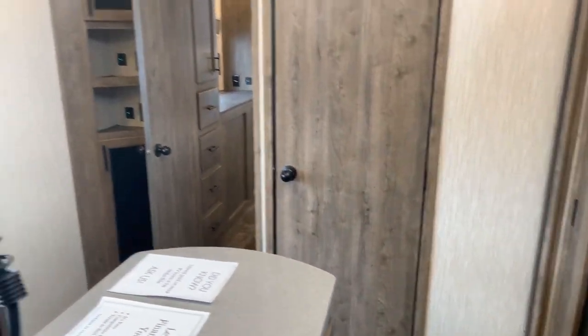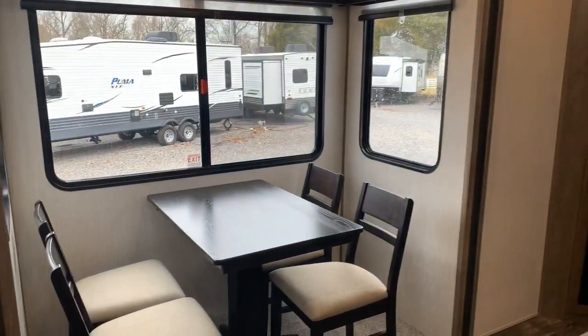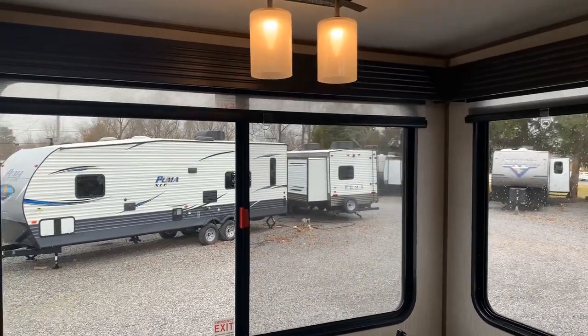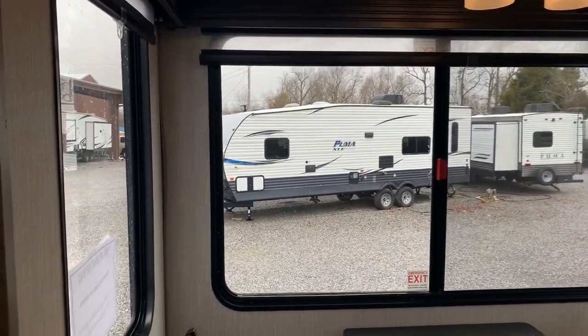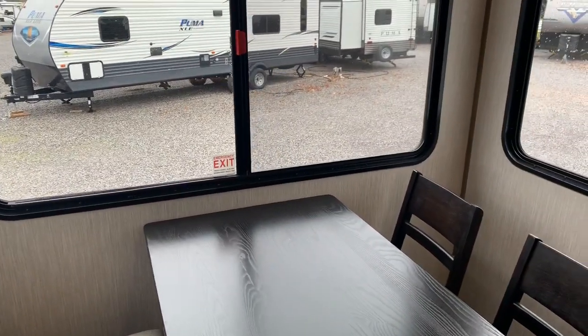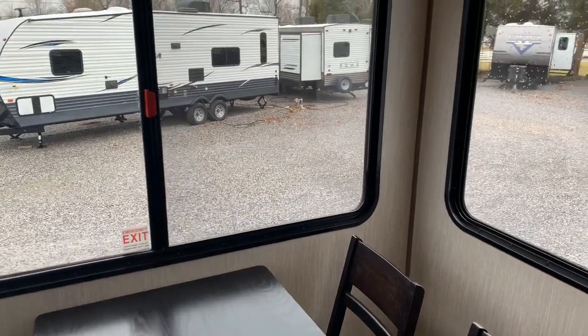Now, just coming back a second. You'll see that door there. We'll go there in just a second. Look over here. You've got the kitchen table. Big windows at the kitchen table. Light above. Very deep slide. So just a really, really nice viewing area here if you're eating or playing cards, whatever you want to do. You've got a great view wherever you're at.